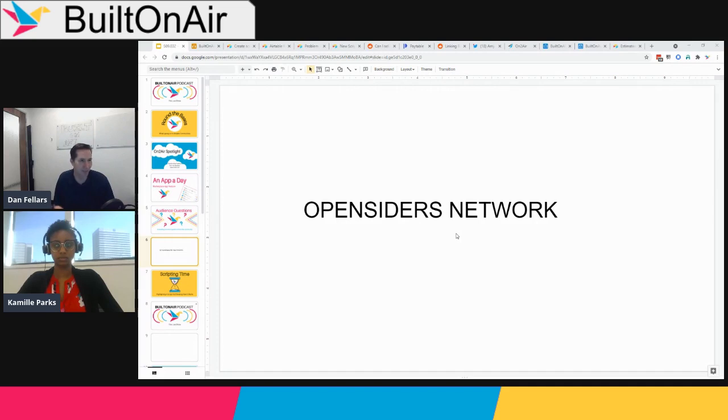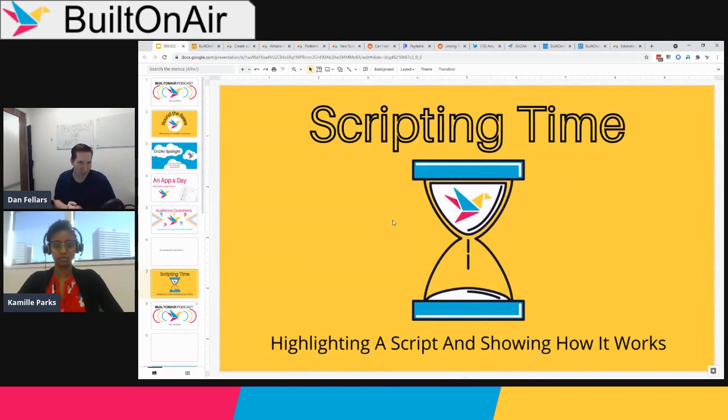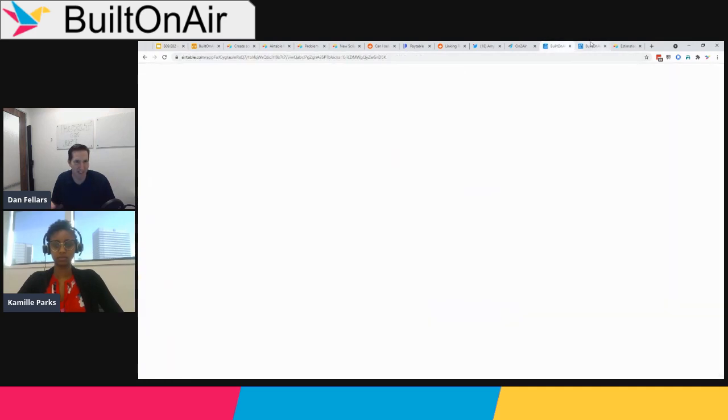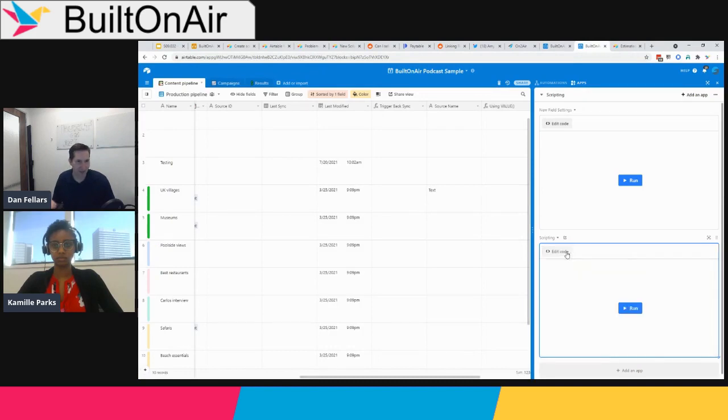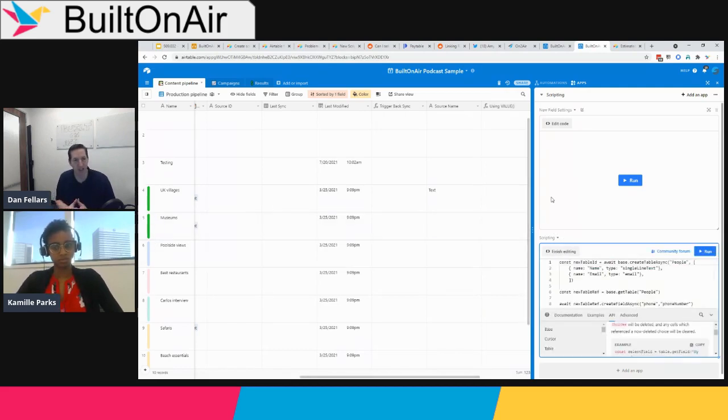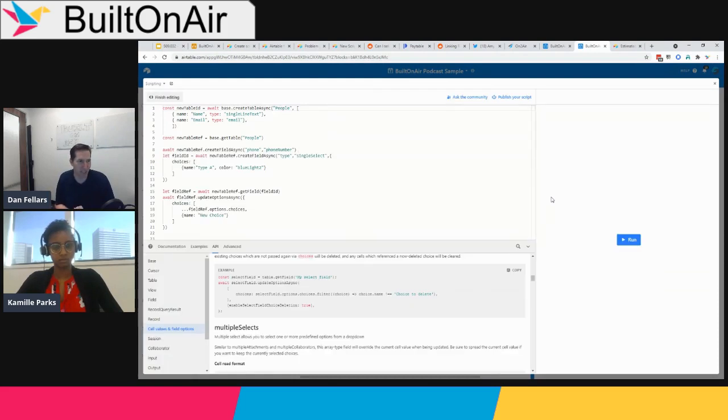Okay, for our final segment, scripting time. I mentioned last week that we were going to dive deep into meta APIs, and let's do that. One of the cool things Airtable is getting into is the ability to dynamically create tables and fields within your base. You can now do that through the scripting API. Before, it was just available through the app developer environment, so now this makes it easy to do it through scripts. I'm going to walk through how you would do that and what it looks like.